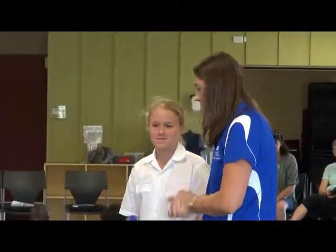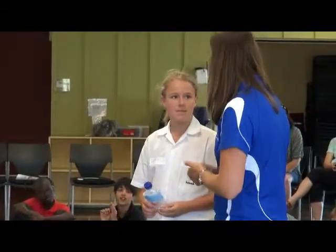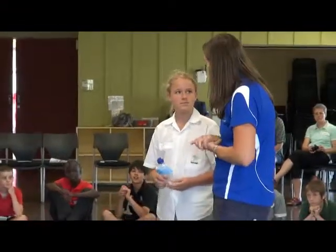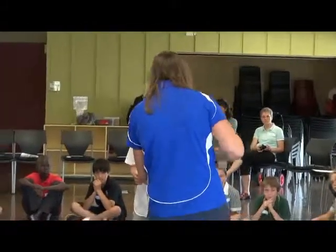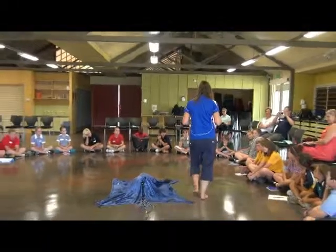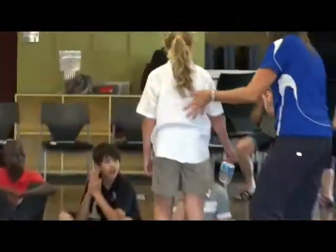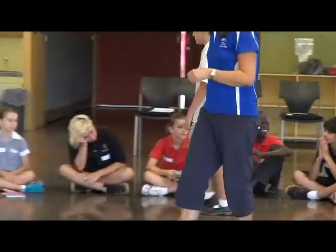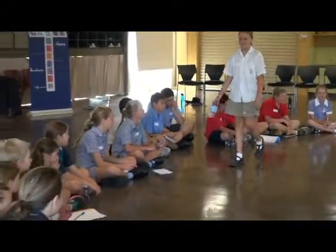A water bottle. Now, is it a water bottle that's being used, or would we call it something else? We would call it rubbish, wouldn't we? That's right. Well done. India, very quickly, can you walk around and make sure everybody gets a good close look at the water bottle? You can go a little bit closer back here and walk around so that everyone gets a good view. It's a bit of rubbish.